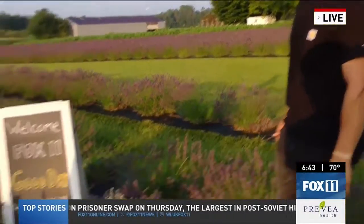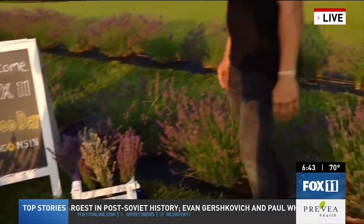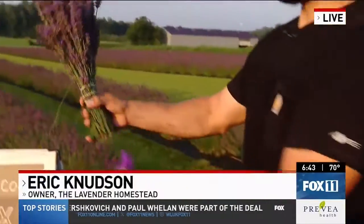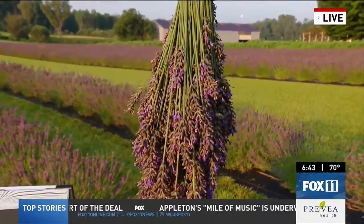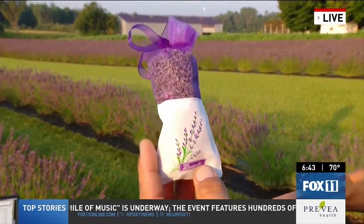You brought some products that you used the lavender to make. Pick a couple up. Talk us through them, please. Absolutely, yeah. So when we're cutting lavender, we bundle it up like this, and we hang it to dry upside down. And after the lavender has dried, we strip all the buds off, and then we're left with dried lavender buds. And the dried lavender buds are used for what?